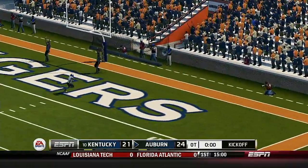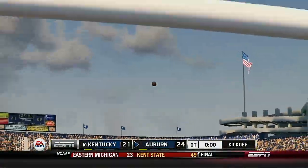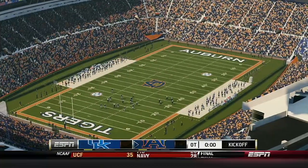Kicks up, and he got it. The kicker does his job, but now it's up to the defense. They're going to have to stand up and make a big stop. This is very nerve-wracking for both teams because now anything can happen on this second series of overtime.